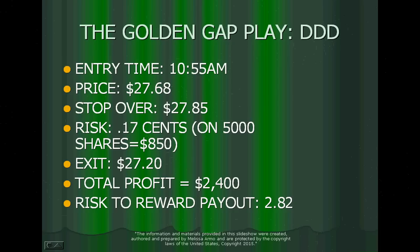Now, you could have taken 5,000 shares of this with an $850 risk and made $2,400. This is a late trade, though. You're taking it in the afternoon. I don't suggest doing this unless you're already up from the morning. So let's say you took a trade in the morning and you made $3,000, $4,000. You could risk a portion of that, $500, $600, $700, $800, and then you can make more money. So then you have the extra. But if it wouldn't have worked, then you would have slipped up on the day. Risk to reward here, though, is good. It's almost three again. This isn't crazy.